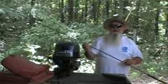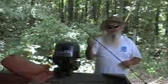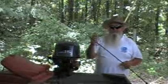So we're going to go out today, we might catch some crappie, maybe catch a catfish or two. So come on, let's try them out. These are some good poles.